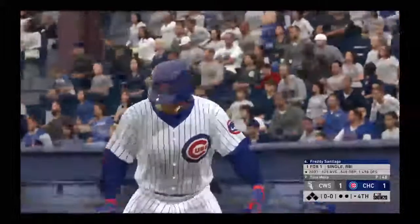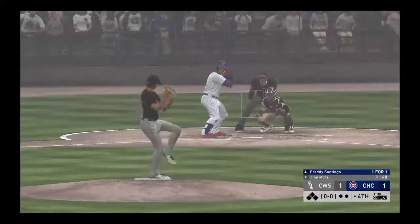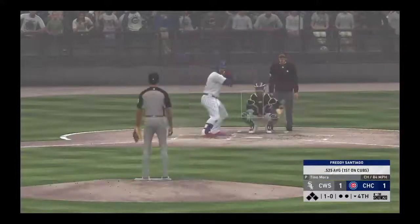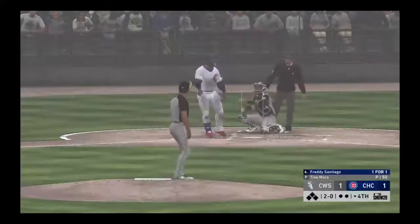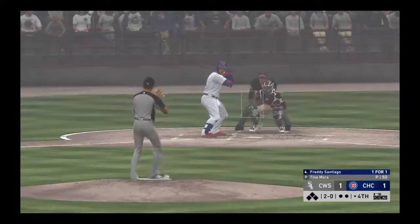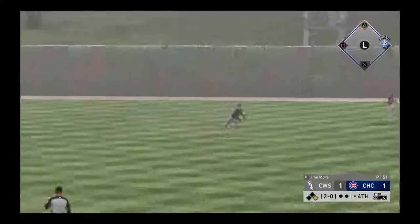So here's the cleanup hitter, Freddie Santiago. He came through with an RBI single in his last at-bat. Ready with the first pitch. Here it comes. Ball, that's out. Well below the knees, laid off on the changeup there. Hit hard on the ground towards second, and that finds its way through for a base hit.